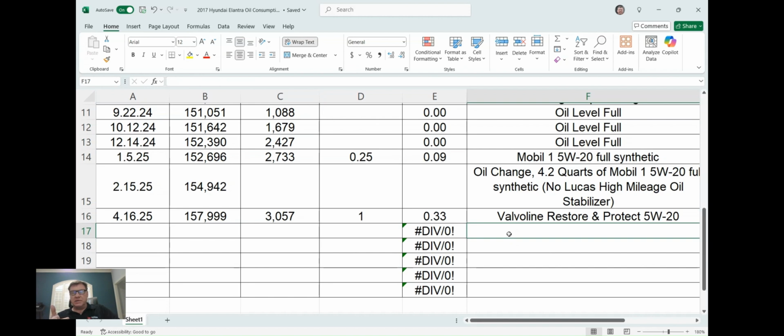The Valvoline Restore and Protect, the highest weight it comes in with the 5W at the bottom number is a 5W30. So I think what I'll probably do after this next oil change of 5W20 Valvoline Restore and Protect is I'll probably go up to Valvoline Restore and Protect 5W30 and just do that. And what I'd like to do is give the Valvoline Restore and Protect 20,000 miles. So four 5,000 mile oil change intervals to do its work.